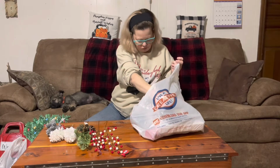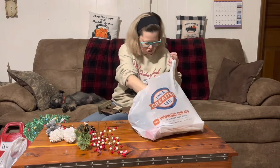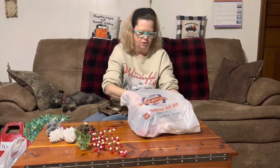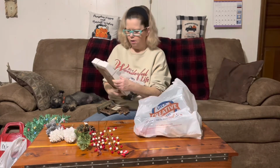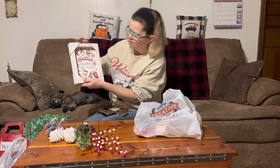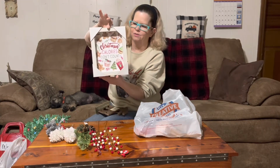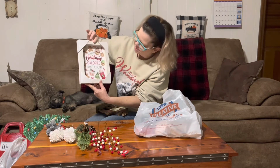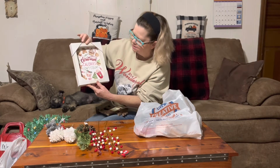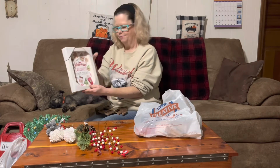Okay, let's see here. Some of this stuff I wanna show y'all together, because two things in here go together. This is gonna go in my kitchen. It says Christmas calories don't count, and it's got all the little good treats on it. The coffee and the cupcakes, gingerbread man, candy. That's so cute.